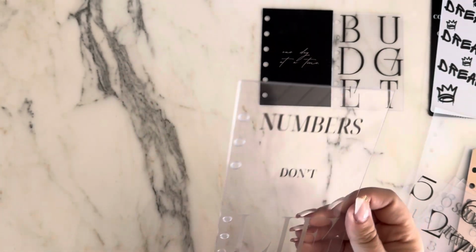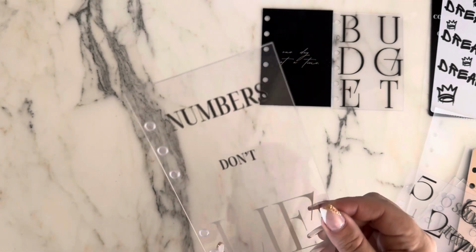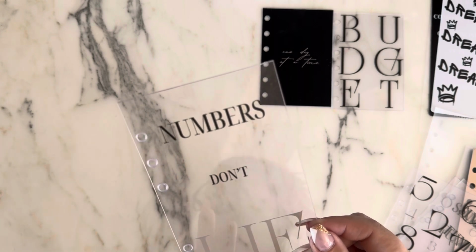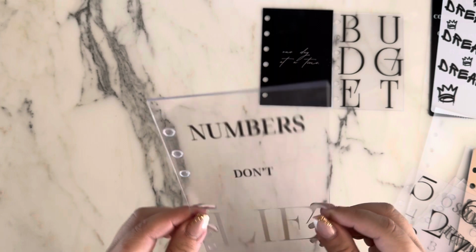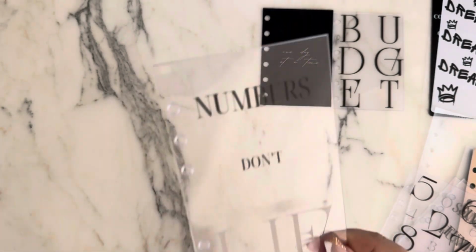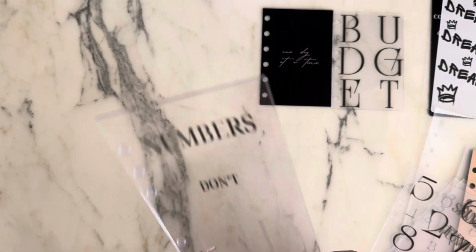So sometimes I get messages like, oh, there's scratches on it. There's a plastic film on one side, and it is acrylic plastic. So it will get scratched over time, and there might be a slight scratch when you're moving it, because it's the material. There's no avoiding it, but it is protected when it comes to you.